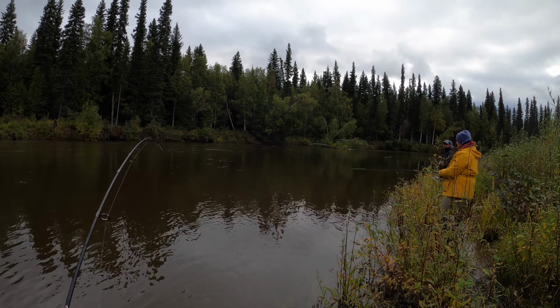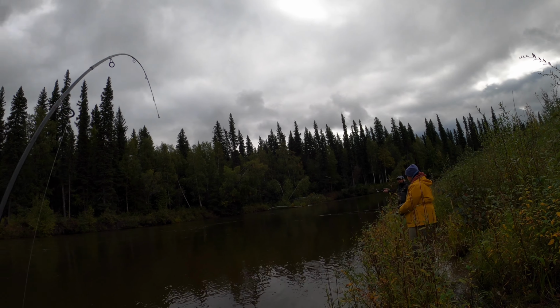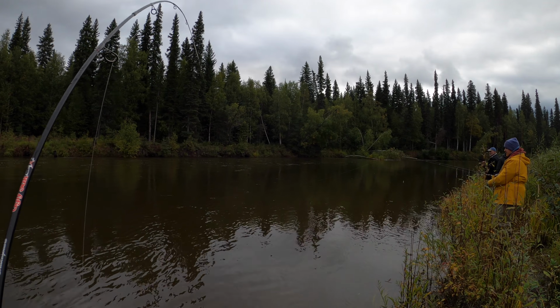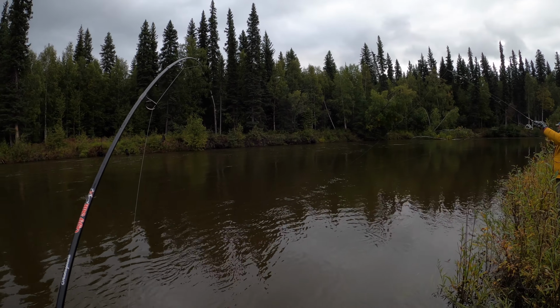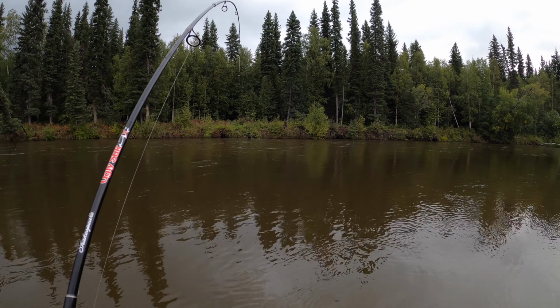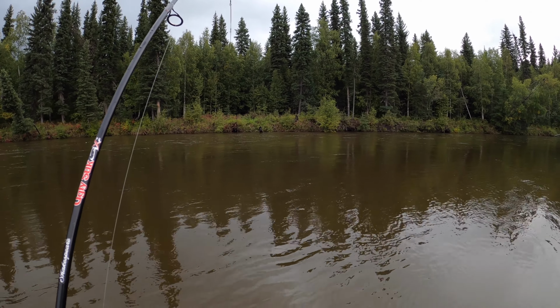Two more casts. I might have to end it on this one. You want them chums? No? I think it's a grayling. Is it a foul hook or a nice one? I haven't seen it yet, so maybe it is a salmon. So this could be the state record grayling. I hope so.